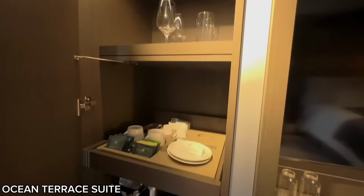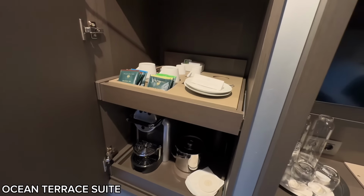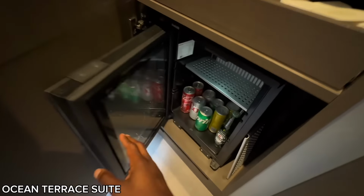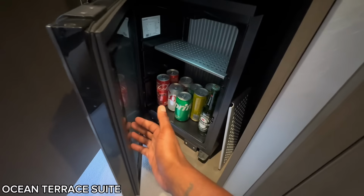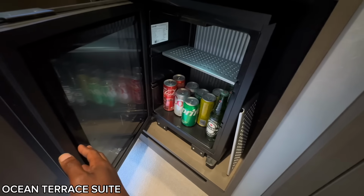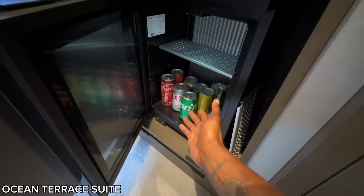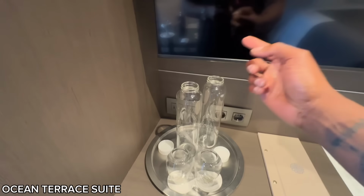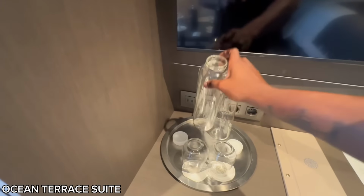This closet here, you have everything you need for all of your coffees and teas. And right here below, you do have the mini bar, which you can make special requests. And obviously, since you are on a luxury all-inclusive cruise, this will be replenished at your personal request. Right over here to the left of the lounging area, you do have your water here, you have your still, and you have your sparkling available to be refilled at your personal request.